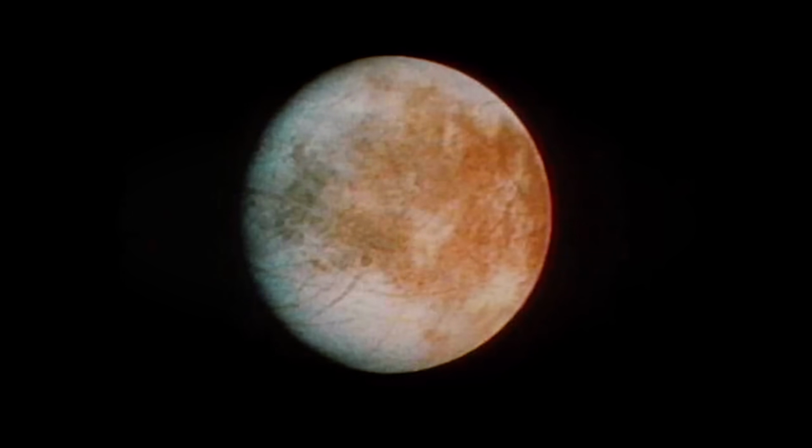Europa, the size of our moon, resembles a cracked billiard ball. But the complex markings are curiously flat, like stripes painted on the surface. Its icy crust is thought to float on an ocean melted by interior heat.